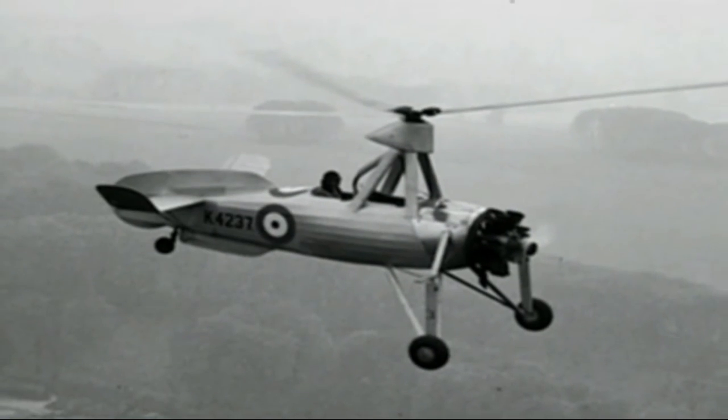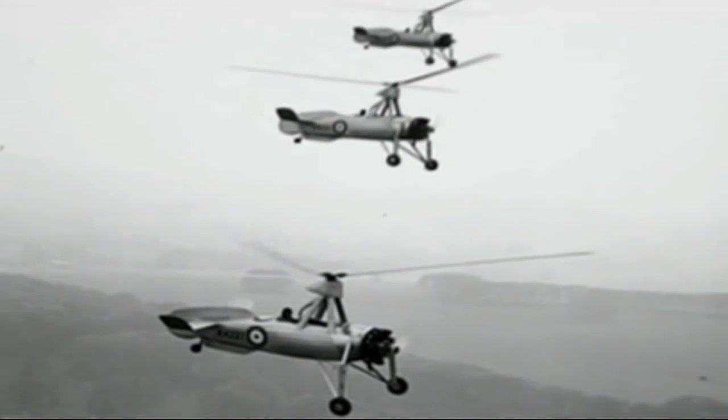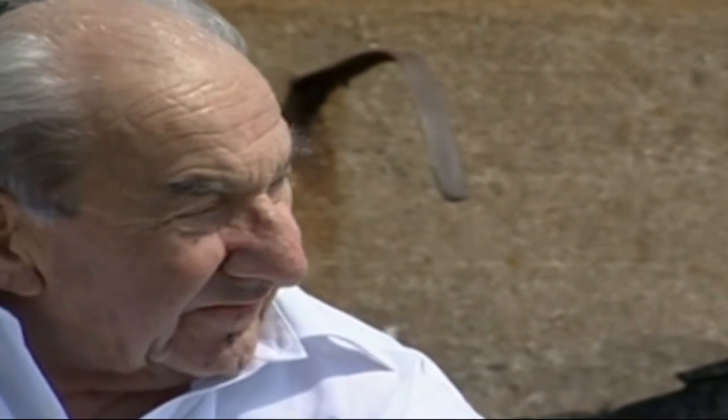Yes, what we used to do... Do you actually just fly in a circle? Is that what you're saying, very slowly? Yes. We devised a method of what we used to call orbiting, so that we could control the machine in a pattern which held it virtually in one spot.